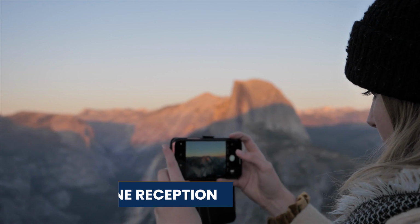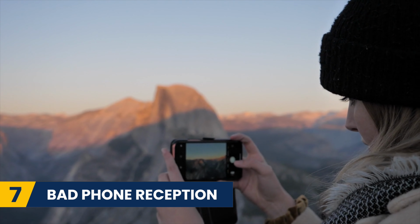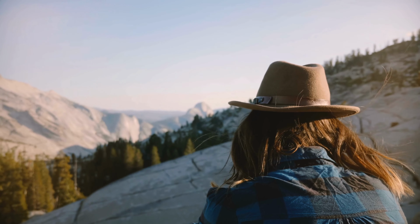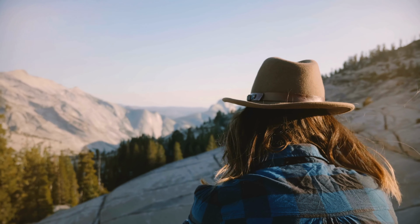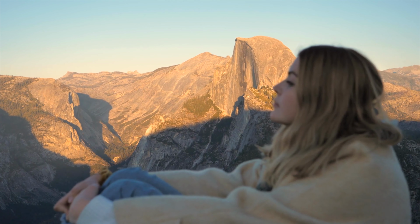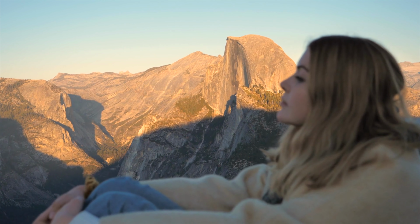And our next tip is do not expect to use your phone. Although the national park has many modern conveniences and most of the lodges will offer Wi-Fi, don't expect to be able to use your phone around the park itself. Signal isn't great and is often non-existent in certain areas of the park.